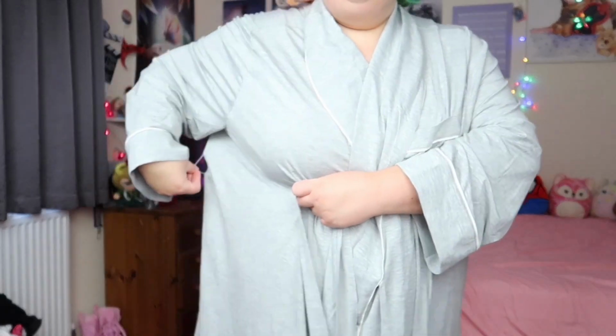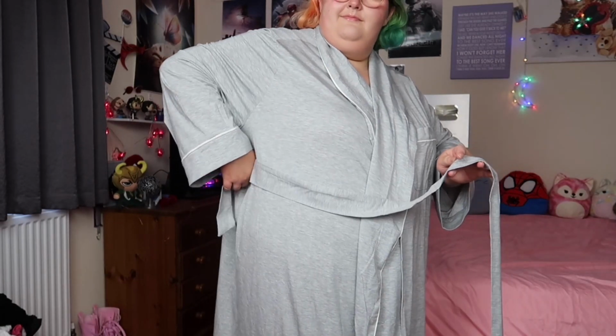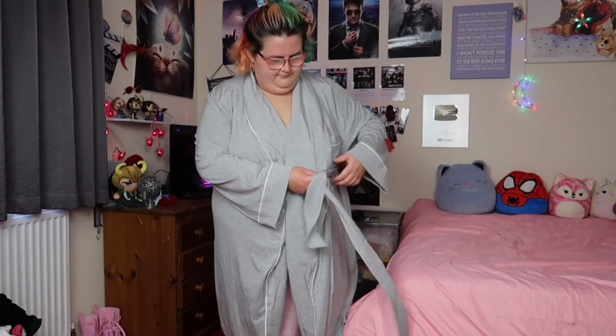Again, we have these ridiculous little threads for the belt loops. Honestly, I'm not really a big fan of that. That's the only thing that I don't really like with these two robes. I'm just not really happy that the belt loops aren't very sturdy. I just know that they're not going to last very long, especially in my hands. And those two belt loops on each of the robes are just so annoying as well.